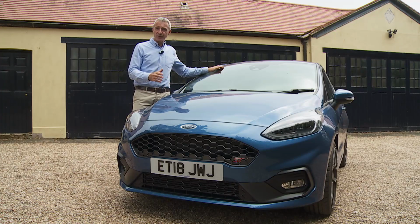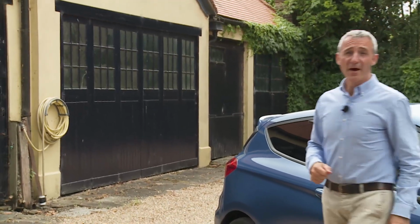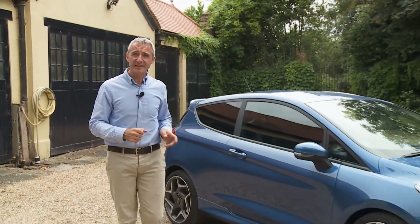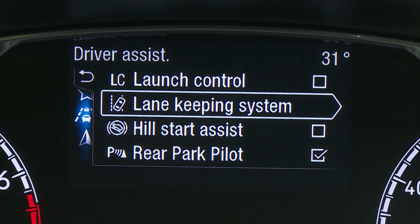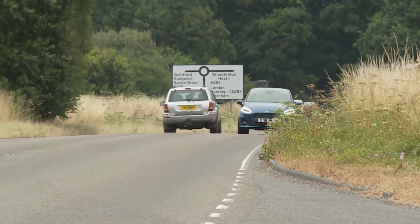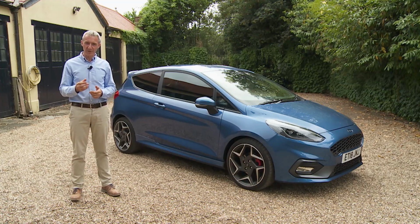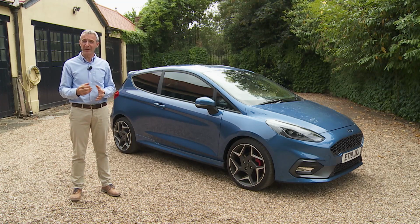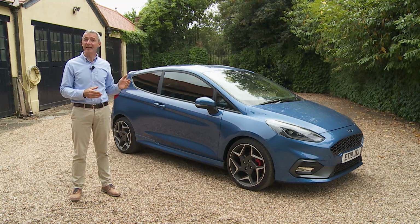In addition, as we mentioned earlier, emergency assist is also fitted across the range, and that's there to alert the emergency services with your exact GPS location if the airbags go off in an accident. For further highway safety, all ST variants get a lane keeping alert system, which warns you if you veer out of lane, and a lane keeping aid, which in such a situation will automatically steer you gently back to where you should be. Now, annoyingly, Ford hasn't seen fit to include the pre-collision autonomous braking system, which you can have on lesser Fiestas. You can't have that here, even as an option.